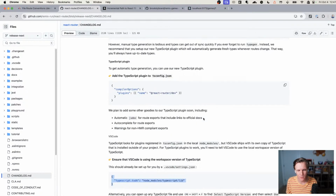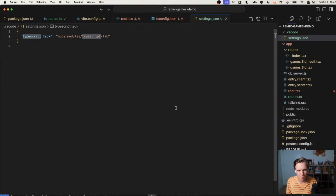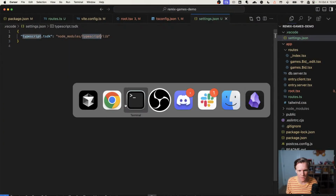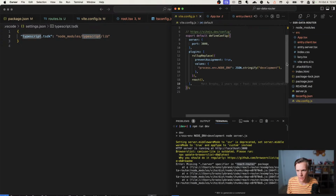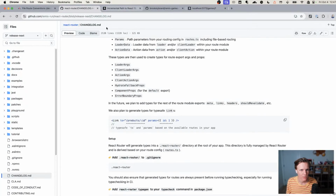Did it not make it in here? Okay, I'm going to cheat. I'm really surprised this isn't in here. Maybe it just needs to be updated. Okay, I've got to find it somewhere else.